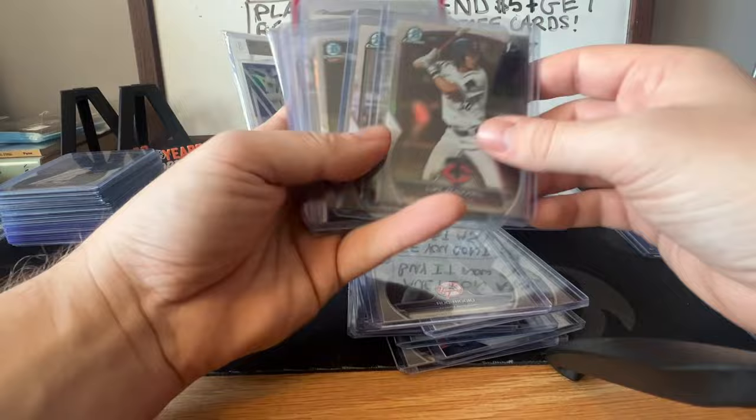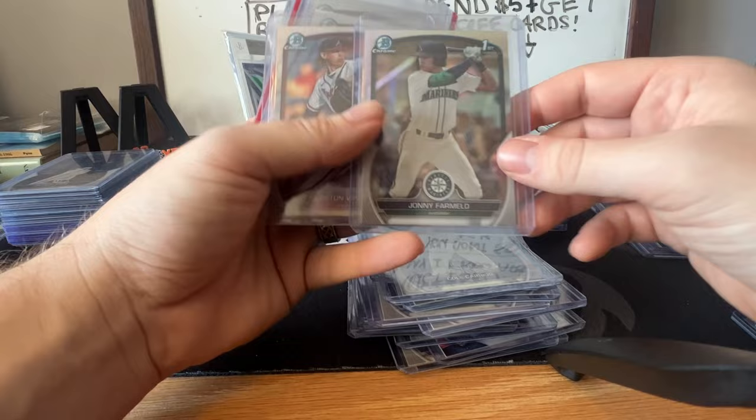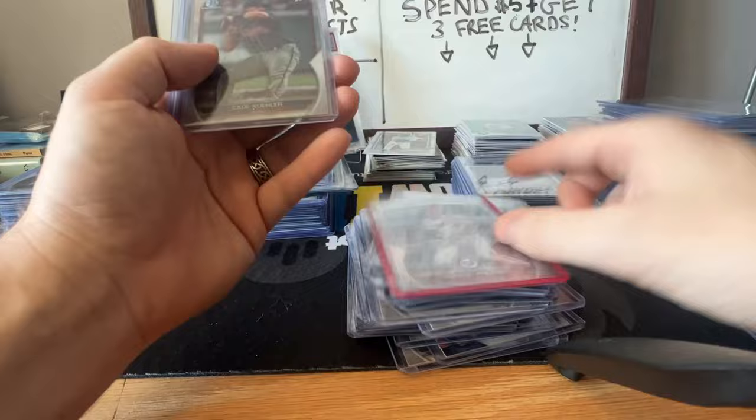Jacob Gonzalez, this was a fantastic find. Jacob Gonzalez, first Bowman refractor. Bryce Turang, first Bowman refractor. Cole Carrick, Johnny Farmelo, Waldrep, first Bowman refractor. And Rhett Lowder, first Bowman refractor. Another awesome one right there.